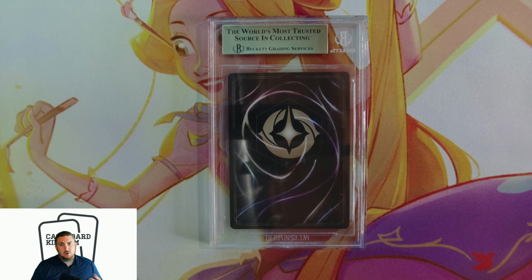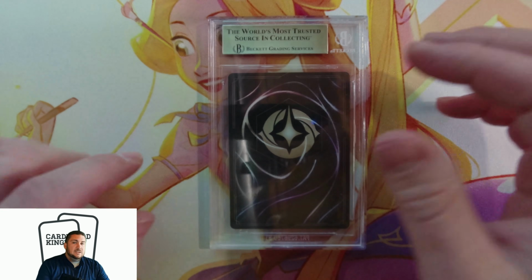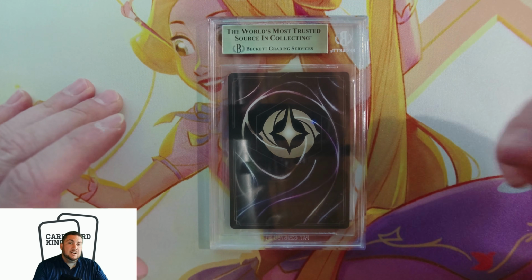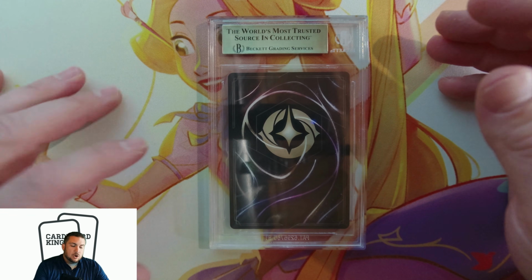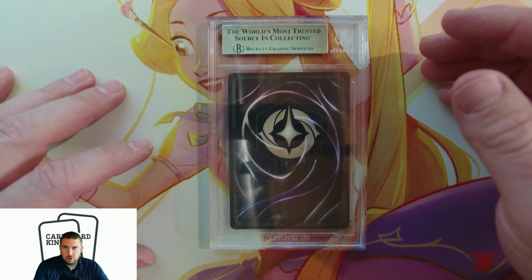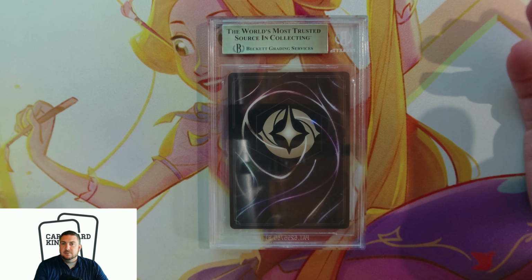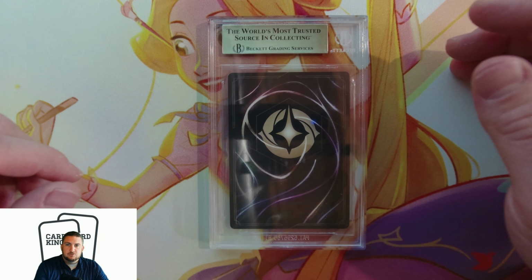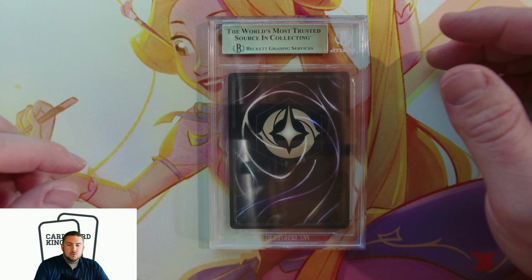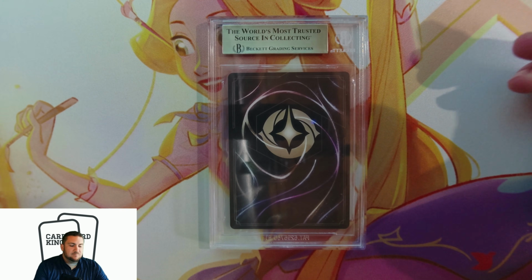Now, where I think this card has upside, and why I like this particular copy, is because I think it has a chance of even upgrading at BGS. You can do what's called a Graded Card Review, GCR, where you submit the card, they'll take a look at it, and they'll say, hey, it deserves a bump, or it does not. And if it does, you'll pay them and they'll reholster it with the new label. You might say, why would that happen? They already graded it. At the end of the day, everyone grades a little bit differently.